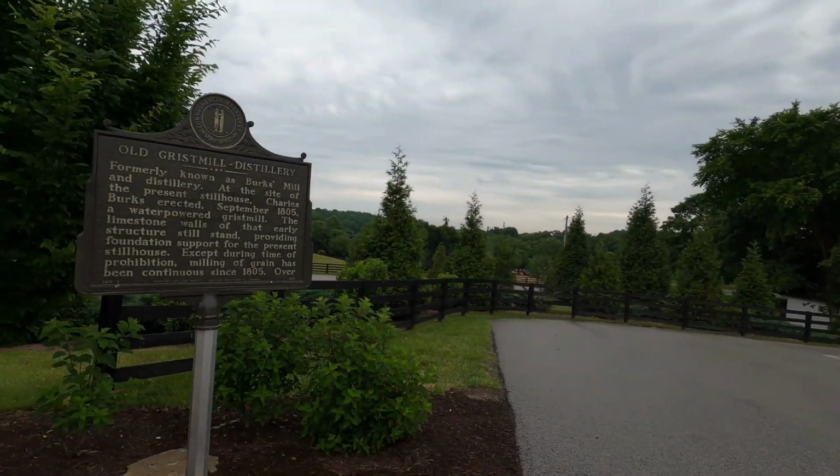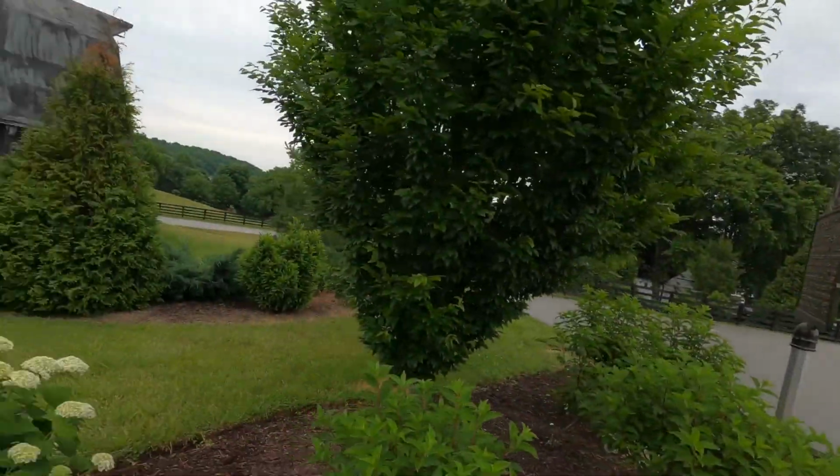We're somewhere in the middle of Kentucky that we have no flipping idea where we are, but we've decided to do a distillery. We were going to do a Jim Beam, but boy, the weather has turned, so we're doing Maker's Mark. And just follow along as we take you on a tour of the distillery.